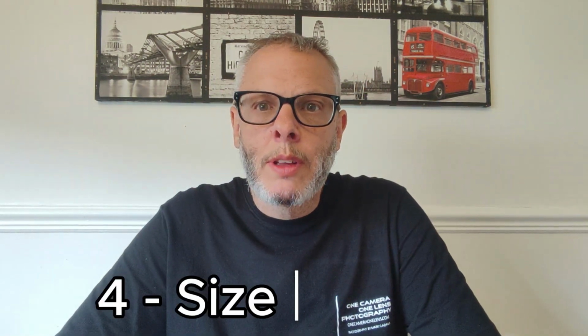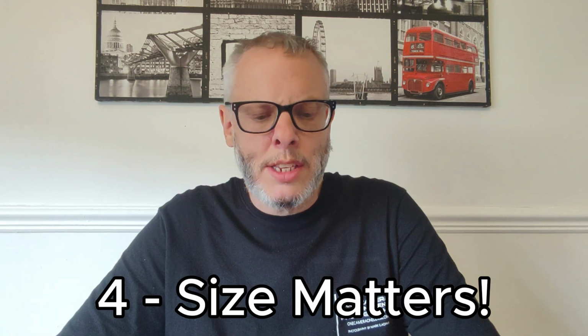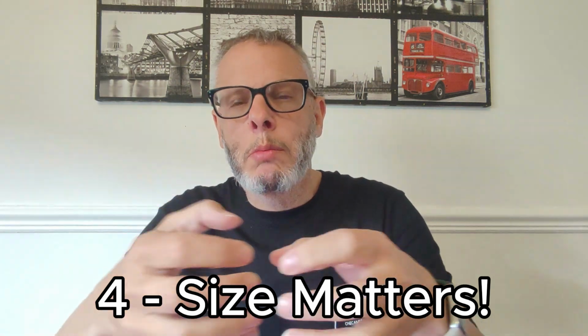Point 4, size matters. It really does matter, and the Z6iii is slightly bigger, slightly heavier. And for me, moving from Fuji, where I want to stay quite small, I want to keep my camera still quite small. I know there's not much difference between the Z6 II and the Z6iii, but in the hand, you notice it. I noticed it.